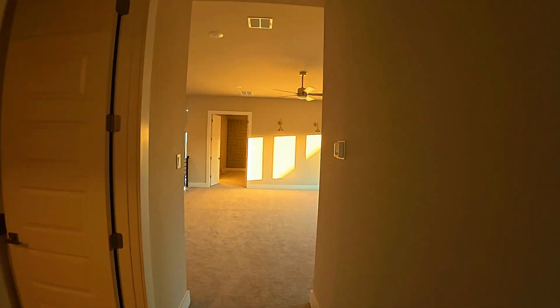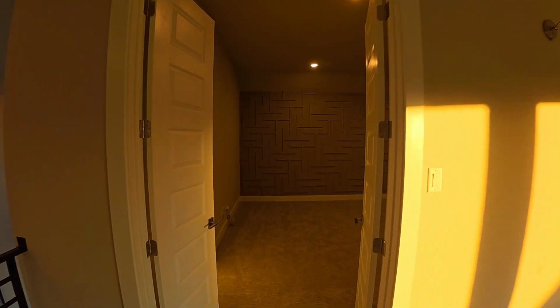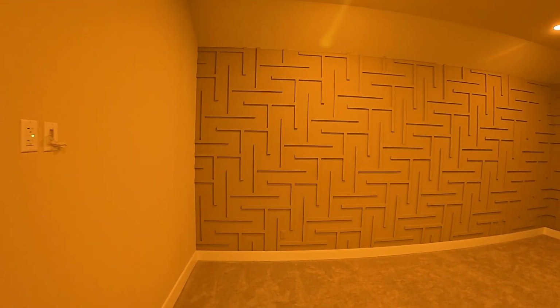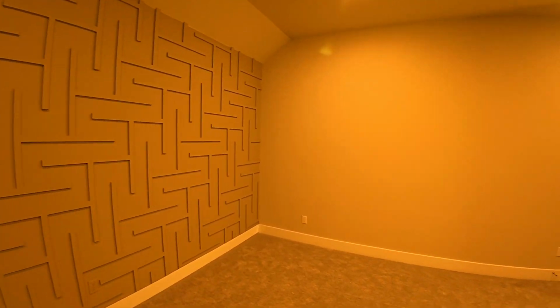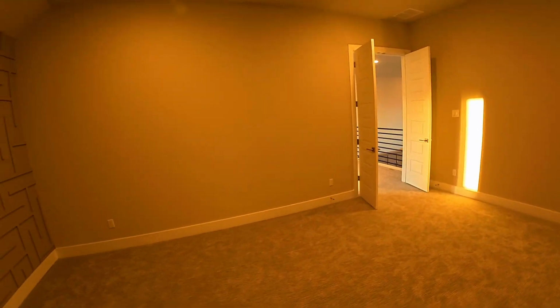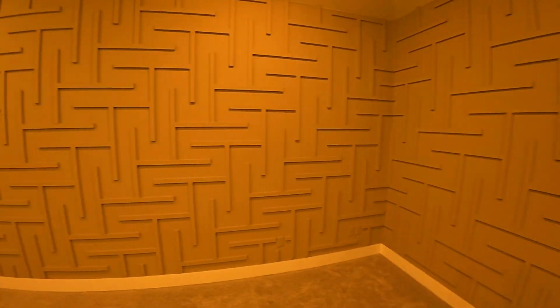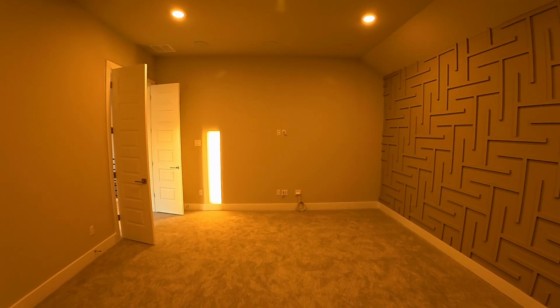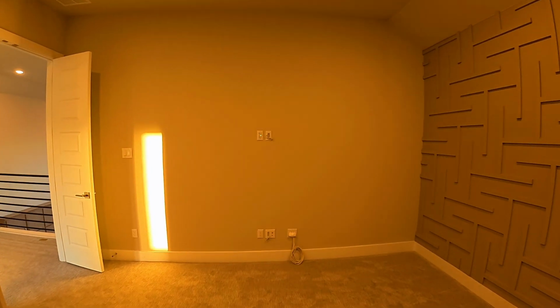And then back across this way we have the movie theater slash game room. Nice large area. Be able to fit about 3 to 9 recliner chairs for your movie theater. Or if you so choose to make it a game room, a few game systems, console setups as well. Really nice. So I wonder if some of this wall is to reflect sound. I think this will be the direction of the projector or TV for movie theater use.